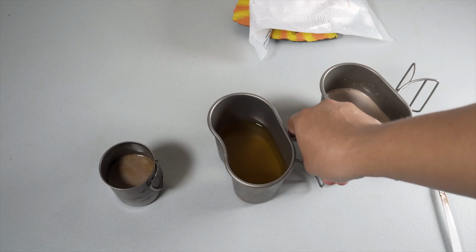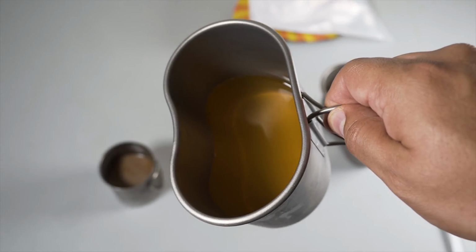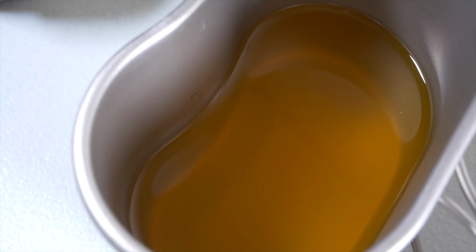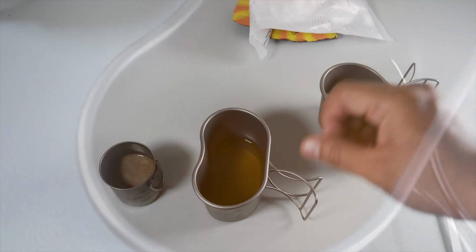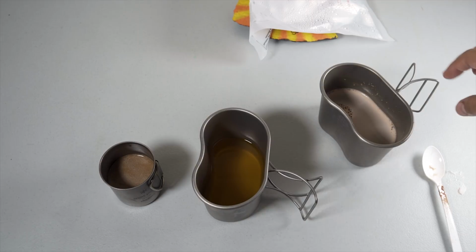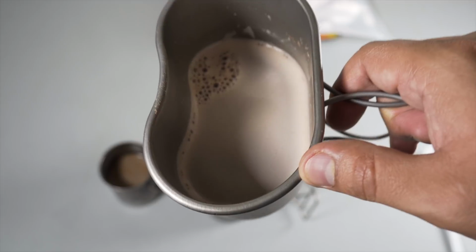All right, let's try the orange sports drink. All right, here we go. That is a little bit rough. It's a little bit stale. The best way I can describe it, that is pretty much Tang. It's got that artificial orange flavor. It's a little bit sweet, a little bit refreshing, but yeah, a little bit old. Let's try the chocolate drink. Let's try the hot cocoa. Here we go.